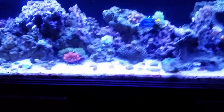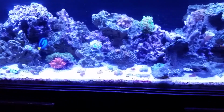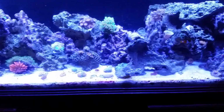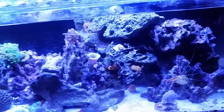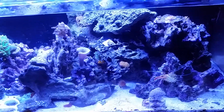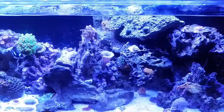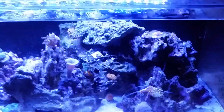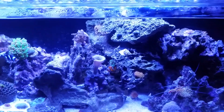But other than that, everything is doing awesome. My leather finally deciding to open up a little more again. It went dormant for a couple of months and skinned over. Now it's all cleaned up.